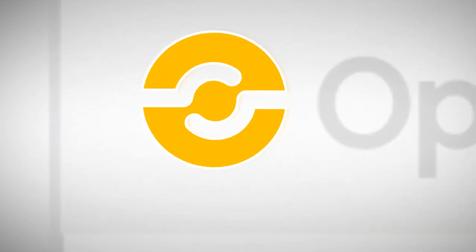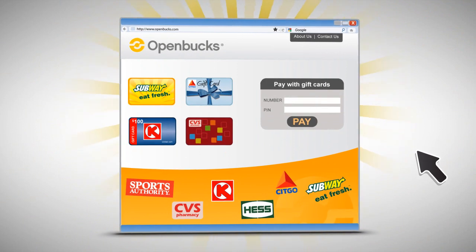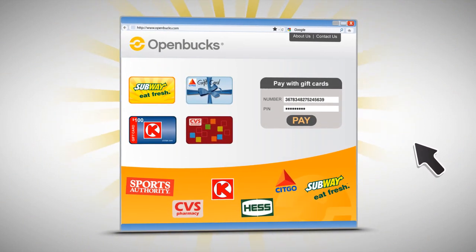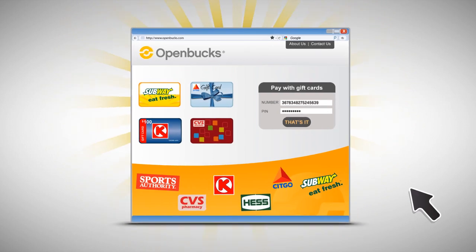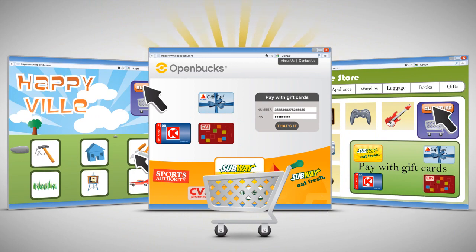When you are ready to pay for stuff online, select the Pay with Gift Card option from Openbucks. Enter the number and the PIN located on the back of your gift card. Click Pay, and that's it. With Openbucks, you can pay for stuff inside games and online stores in 5 seconds or less.